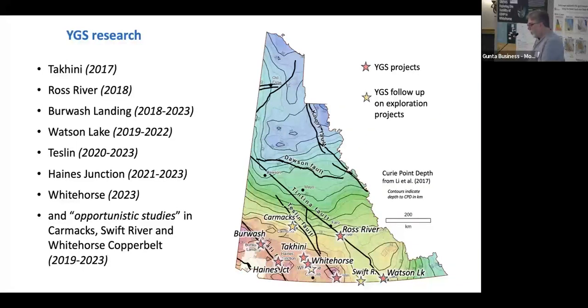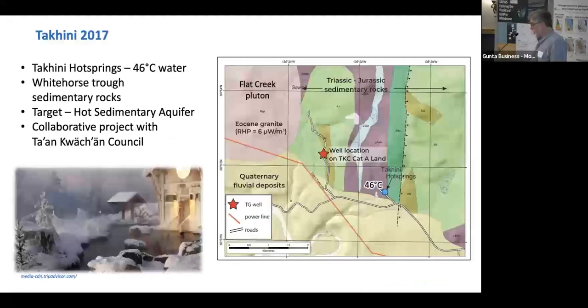And then toward the end, I'll talk about what I call the opportunistic studies, where this is not work that we first generated, but we entered in collaboration, or were able to access some of the information that was done either from mineral exploration, or Eric talked about the Ever Yukon project near Carmack. So we did partner with Ever on this, and I'll also summarize some of the results we've seen from that.